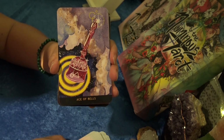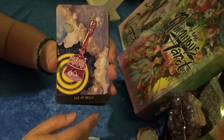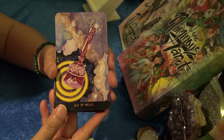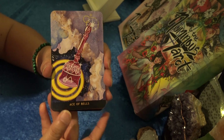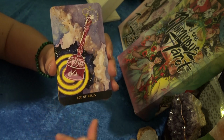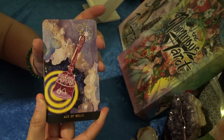Now we get into the suits. Now the order of the cards, by the way, this deck wasn't in order. I mean, it was in order, but not traditional order. I put the major arcana in order, but they had all the aces together, all the twos together, and the major arcana was dispersed in between. So I put those in order, but I left the rest the order how it came. So we're going to start out with all the aces. We're going to go through all the aces, all the twos, all the threes, and so on and so forth.